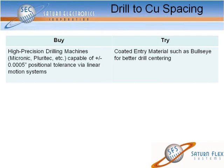Drill to copper spacing. I'm seeing beautiful designs nowadays that are giving me a whopping 5 mils from the edge of the drill hole to the surrounding ground plane. You add up your film-to-film tolerances, your core-to-core tolerances, your drilling machine tolerances. These are almost impossible to hit, but you can buy some nice machines out there. Over at IPC, a couple of guys even started bringing machines back to the show, and they're beautiful. They have 1/2,000 positional tolerance through linear motion on the tables, and even vision systems. As long as you have a spare $250,000 in your pocket. I lost mine yesterday at the table, so I don't have that benefit.